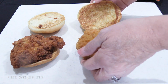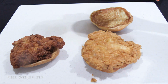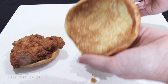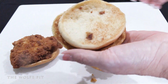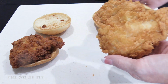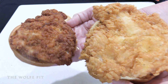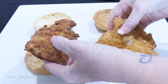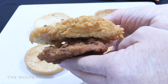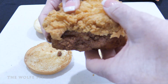Put the Chick-fil-A bun in the Popeyes bun to show the difference in the size. The Popeyes one isn't really a whole lot bigger. I mean, it is a little bit, well, yeah, I guess it is a little bit bigger. Not very much. Popeyes chicken is a little bit bigger, but it's not tremendously bigger. There's where the real size difference comes in. Popeyes is thick all the way around. Alright, they're pretty much the same sandwich.